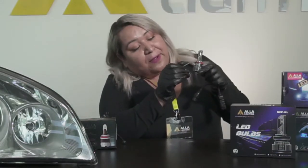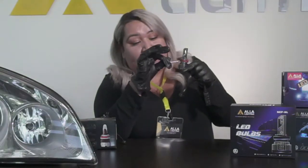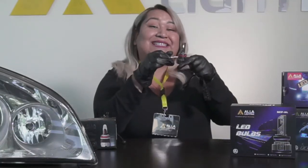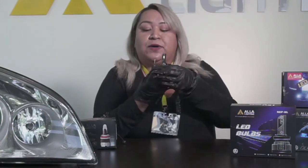Alrighty, so how to adjust the beam? Right here, right between the base and the rubber gasket, there's a small little opening. You want to go ahead and insert the Allen wrench, and you want to twist counterclockwise. We don't want to pull it out completely. We just want to loosen it up a little bit. Once it's loosened, we're going to have the opportunity to twist the chuck. When we twist the chuck, we actually manipulate the rotation of the bulb once it's inserted back in the housing.